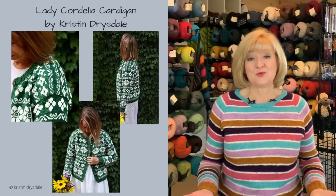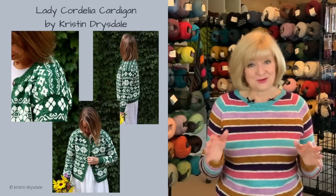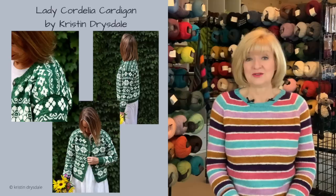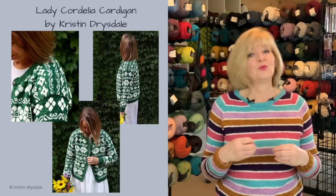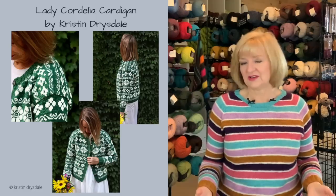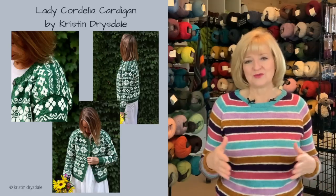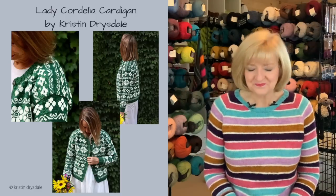But if anybody's been watching for a while and you're still afraid of steeks, don't worry, there's nothing to be afraid of. And if you knit it with the recommended wool, which is Selkirk worsted, you really have nothing to be worried about, because it is a wool that lends itself perfectly to steeking. It's just sticky enough that you don't have to worry about it unraveling, and you can steek without fear.